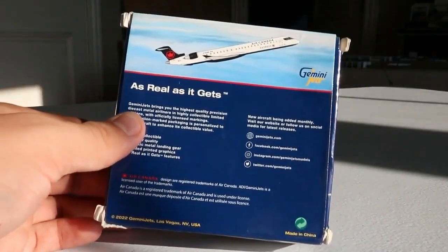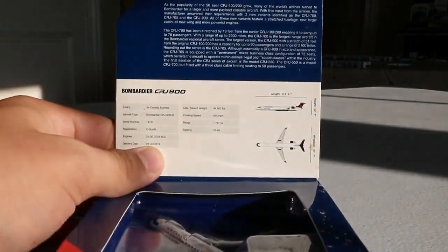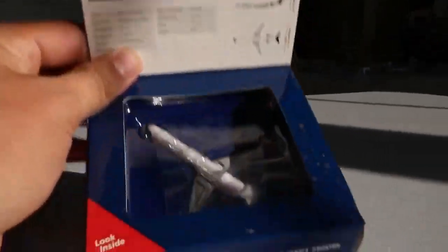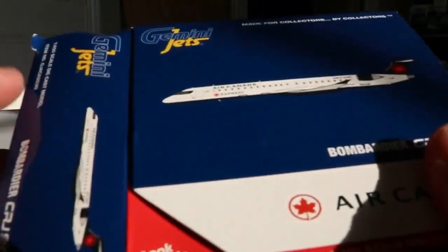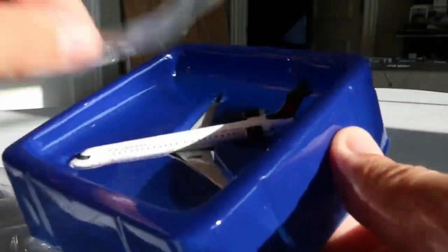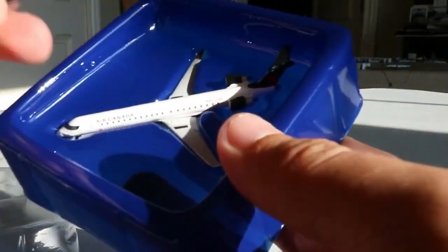Sorry about the box damage, it had to come back in a suitcase. So I'll talk here in a minute about how all these got back, but nevertheless, 2022 release here by none other than GeminiJets. Here's the pamphlet and the aircraft itself. I'm thinking maybe like September or something, August maybe, I'm not completely sure. But nevertheless, here's the aircraft itself, yet again, another really good one. And here it is, as the horizontal stabilizer is down here, but that is all right. We will certainly recover from that. But here it is right here, everybody.